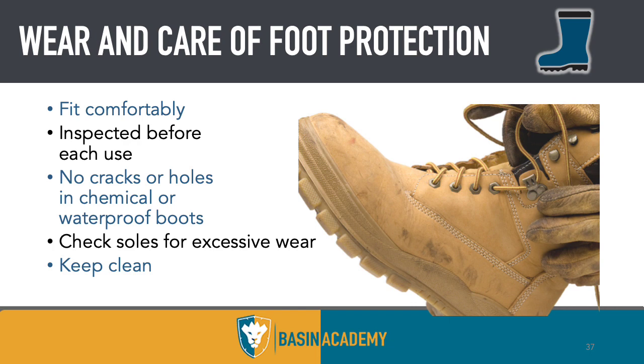All right, so the wear and care of foot protection is pretty straightforward. Most of us know how to make sure our boots are in good shape, but a few things can cause issues with these. We want to make sure that they fit comfortably. First of all, you don't want to be getting home every day with blisters or bunions or something. So we want to make sure that your foot isn't moving around inside.